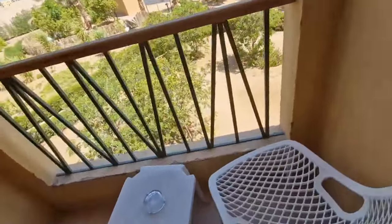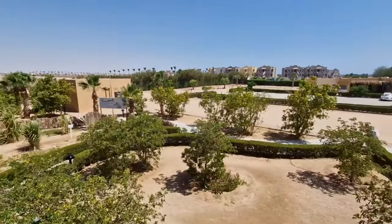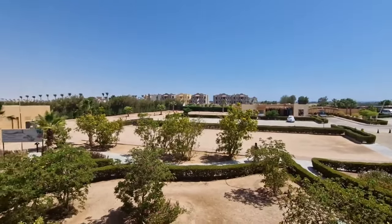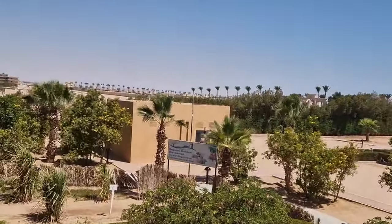I didn't open it, but this is the view. Here is the view of the garden. I can't believe it, all the way there is just pure desert. Oh, past those trees there.